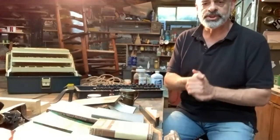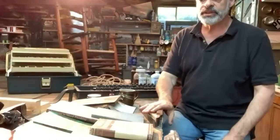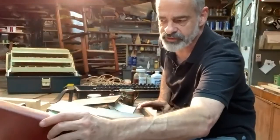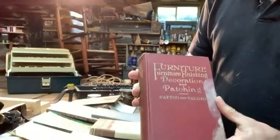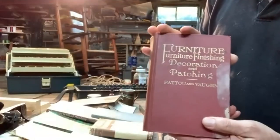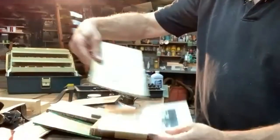But what I thought I was going to share, since we did this thing before on books, is some of the books that I use to work out my finishes and what I've had for years. I've had all of these over 20 years, and some of them are probably 50 or 60 or 70 years old. But I think they're great, and you can find these in used bookstores. They go fairly cheap, because people aren't rushing out after this stuff as much as the woodworking books. But staining and polishing, everything for wood finishing.